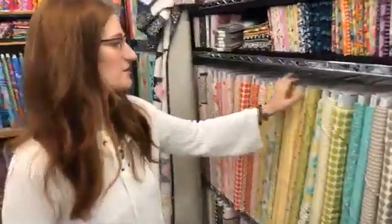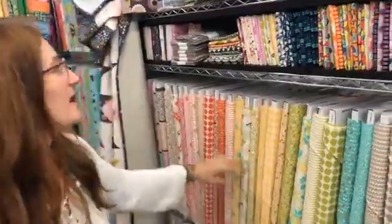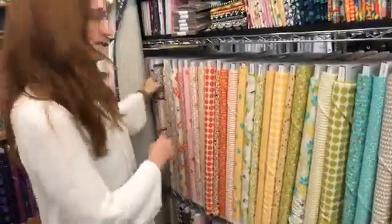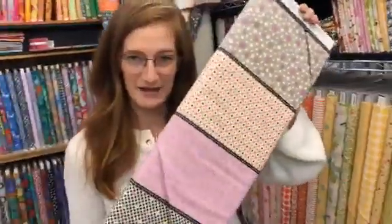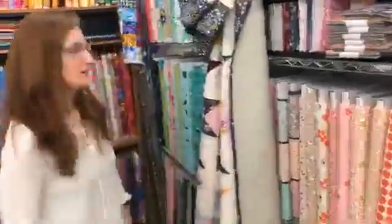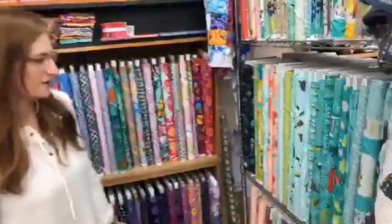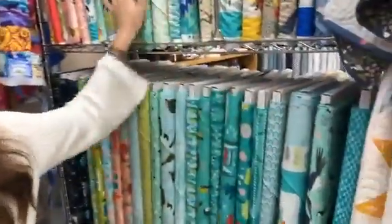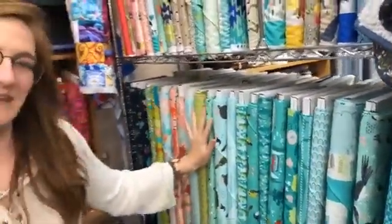So one of our other favorite designers is Jen Kingwell. So we have her newest collection, Fine and Sunny, and we have a lot of her pre-cuts and things. And the lollies, we carry all of those. So those are super fun. We have some other fabrics from Moda. This is the collection of state-themed fabrics. And then we, of course, move into our Free Spirit sections.